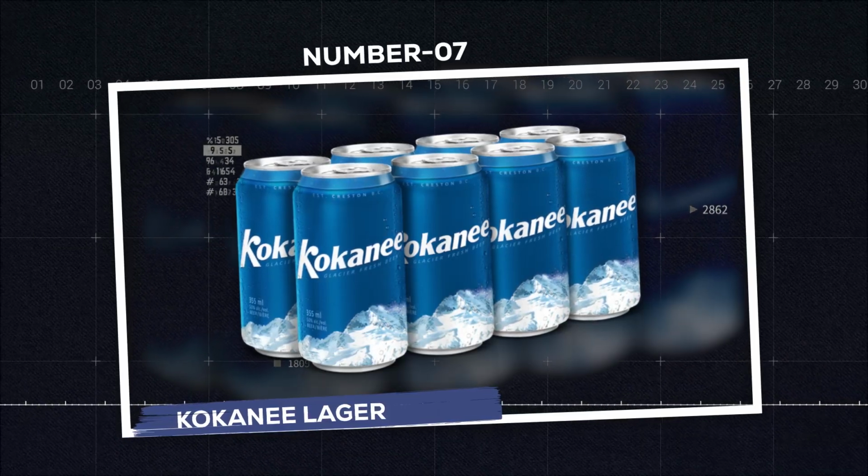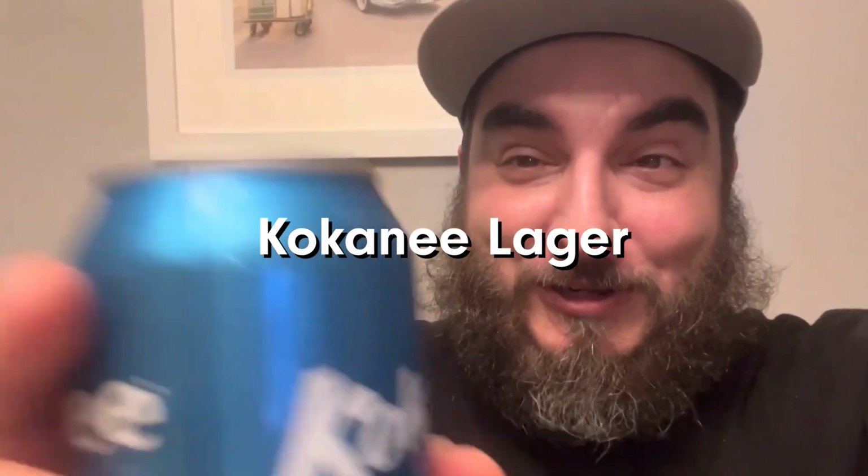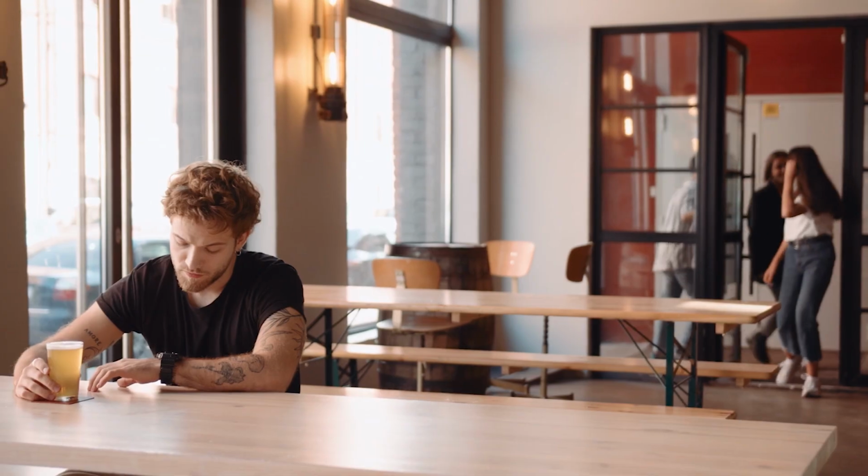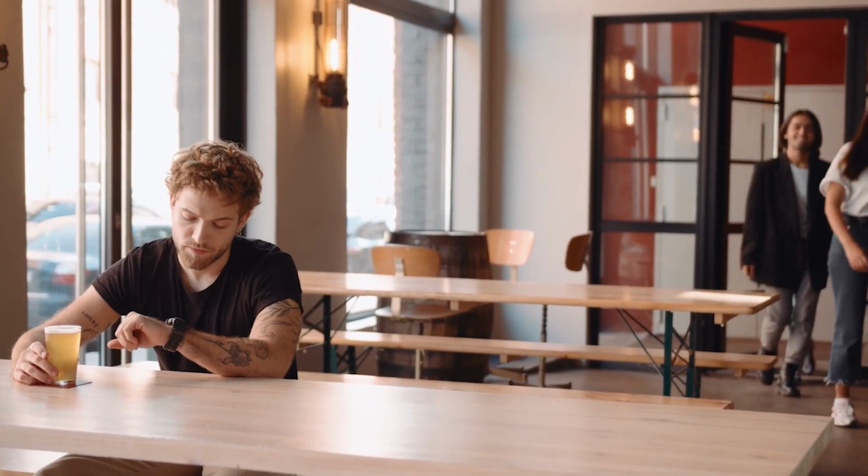Kokanee Lager. If you've ever had Kokanee Lager, you know it's got a refreshing crispness that's hard to beat. This one hails from the Kootenay Rockies, and that fresh mountain water they use to brew it gives it that signature clean taste. But does it stand out in a crowded market full of lagers?